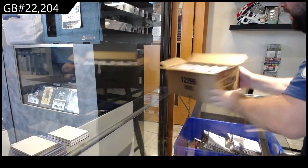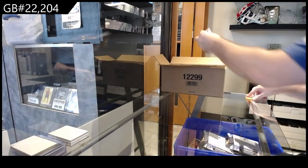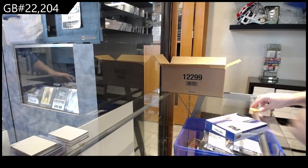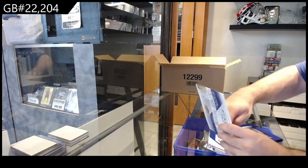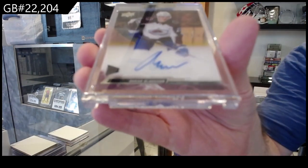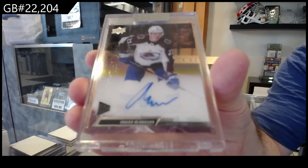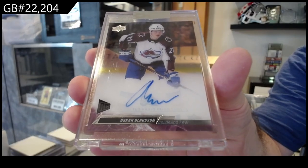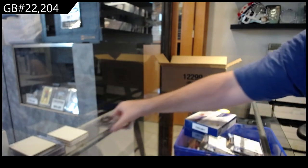All right, we've got the clear cut multi-year hockey case. Oh, I thought that was someone else. We've got a rookie auto of Olsson for the Avs. I thought that was Makar for a second. Don't know why, but I just did. Olsson.